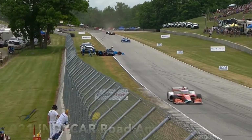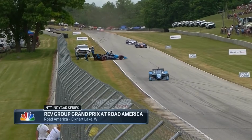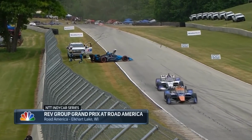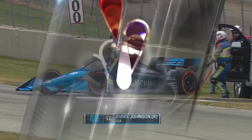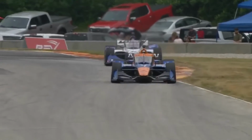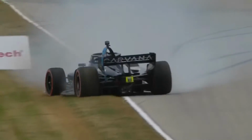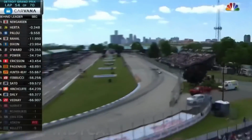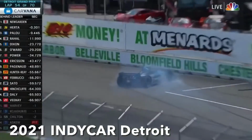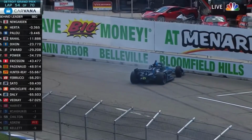We're now under caution at Road America at the Rev Group Grand Prix. First round of pit stops done. Joseph Newgarden is still in front, but that big gap has gone away because of what happened with Jimmie Johnson. Exit of turn 7, Townsend. Watch the left-hand side there as Jimmie Johnson comes into frame, just gets wide in the grass, loses the back end of the car, knocks down. Newgarden has traffic ahead, and that's Jimmie Johnson who just lost it in turn 1.